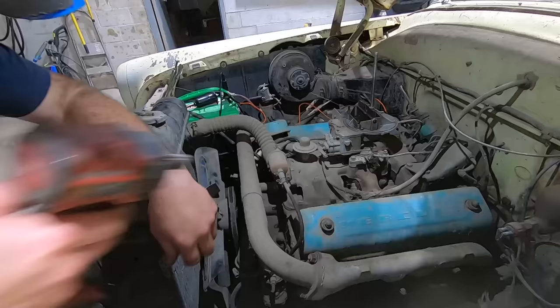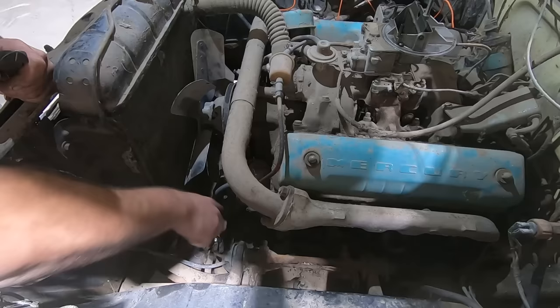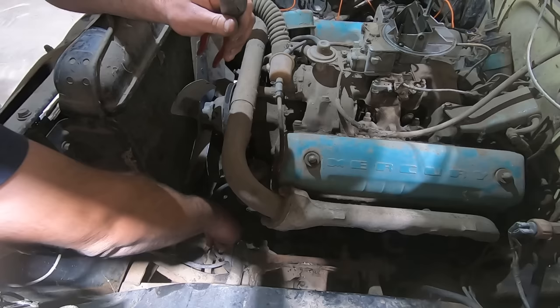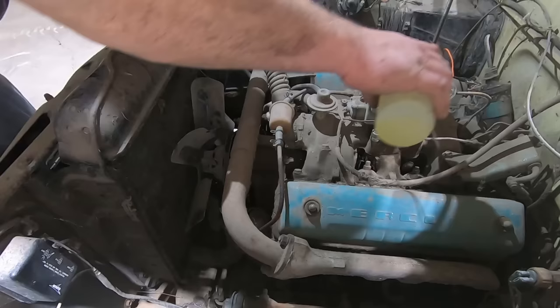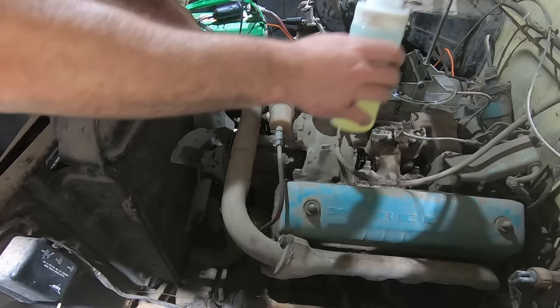Before we get this thing cranking over too much more, let's pull the fuel line off. We're not sucking any more bad fuel from the tank if we haven't already. Good news is, the rubber hose is dry. So we shouldn't have been pulling anything from the tank. All right. Let's fill up the float bowl. Oh, she's coming out the breather, so she's full. Pick up our coil wire.